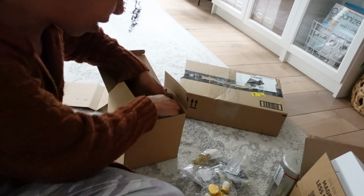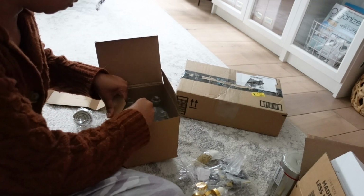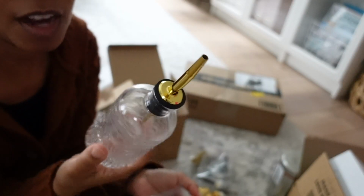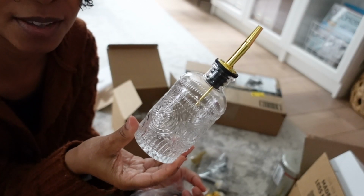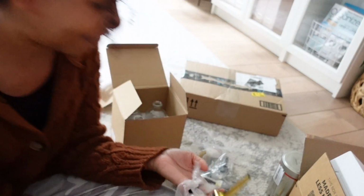And it comes with all these little accessories. Anyway, it's these little syrup bottles for syrup. So when I have my coffee, when I make your little cappuccino, you can put a little vanilla syrup in there. Isn't that cute? I mean, it's the little things, you know?